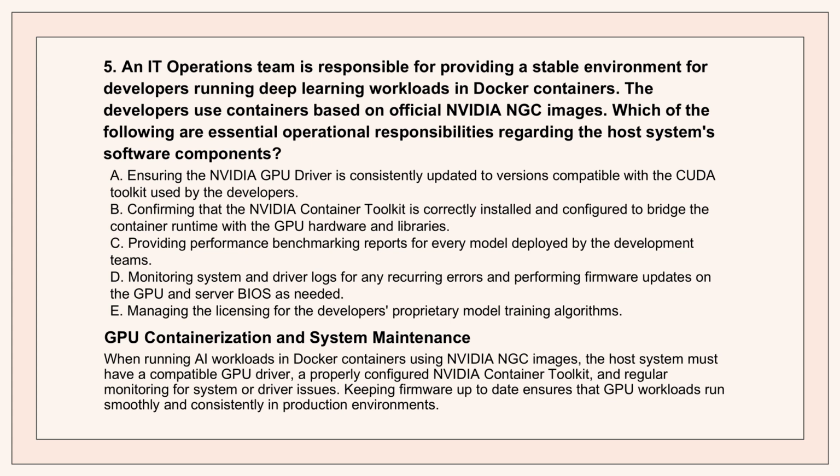All right, for our fifth and final critical concept today, let's bring it back to supporting the people actually using this infrastructure. The developers, the data scientists. The end users, yeah. They're typically running their deep learning workloads inside Docker containers these days, often using those official NVIDIA NGC images as a base. Very common practice. Makes things reproducible, portable. So when the container team is doing their thing, building and running their models inside containers, what are the core operational responsibilities you, managing the host system infrastructure, have to get right to keep everything stable and performing well?